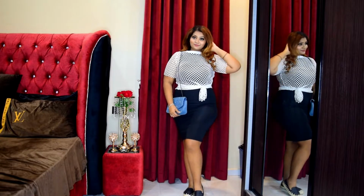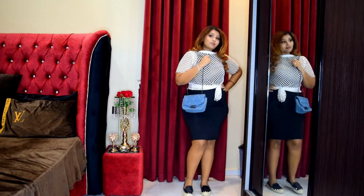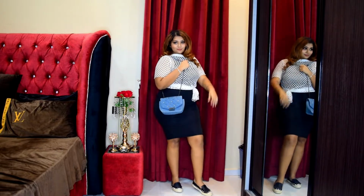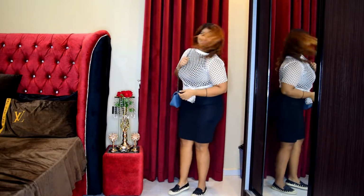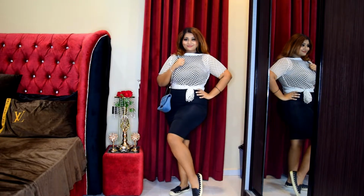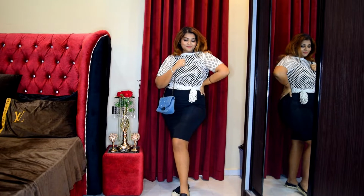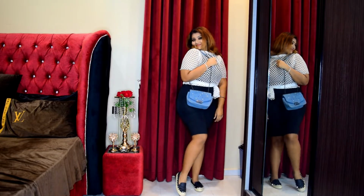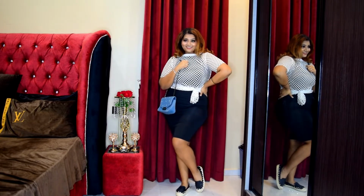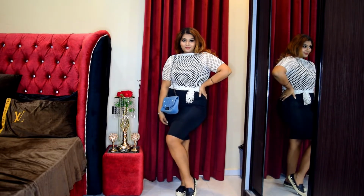And the next way to style a bodycon dress is by pairing it with any mesh tops or mesh dresses. For this look, I've used my white mesh top and tied it at the side, and I paired it with a denim sling bag to give it a very casual kind of vibe. And I also paired it with black studded sneakers to give a very comfy feel so that I could wear this outfit for a casual day out.